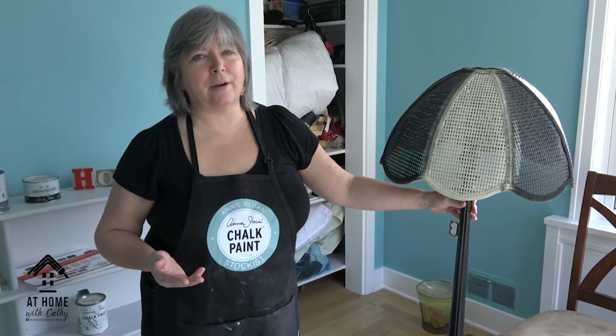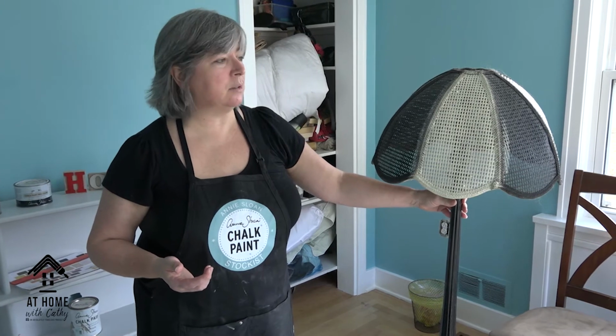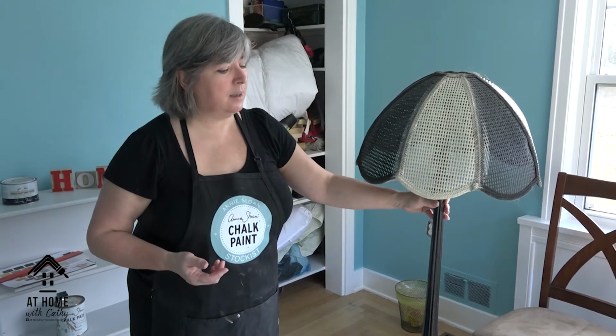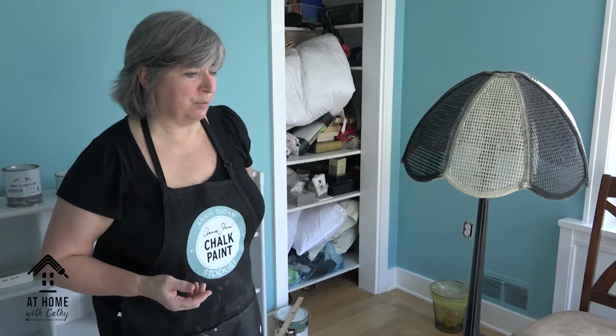Something about wicker seems to be an outdoor kind of coastal. I think it's because it looks organic. It looks real. It's made of grass and straw or bamboo, things like that. So that is our coastal room.